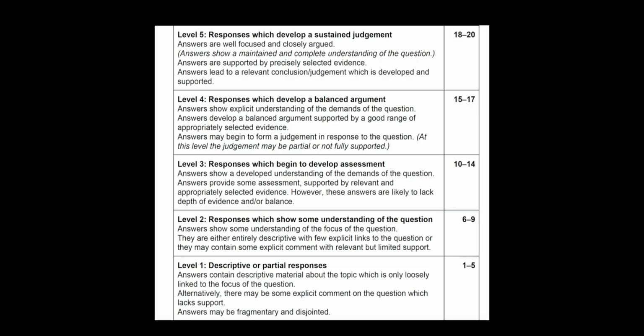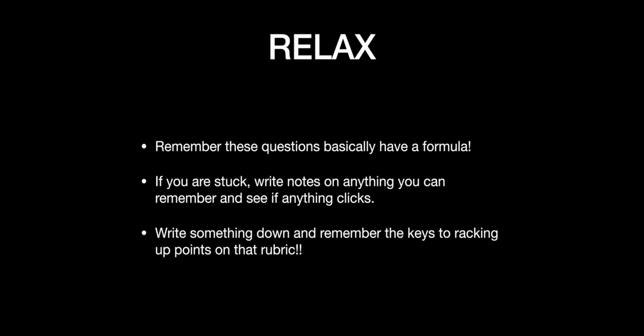And as always, remember to relax. These questions basically have a formula to them. If you're confused about that, look at my other videos. I tell you what the formula is on how you answer these. It's really not hard to tick up to that level 3 on any one of these rubrics. It's very easy to do that. You just have to make sure that you're doing what the question is asking you to do, such as with the 2A being a causation, give 2 causes and back it up with evidence. Or with the 1A, give evidence of how the 2 sources are similar and evidence of how the 2 sources are different, and you've gotten your level 3 in your passing range already there.